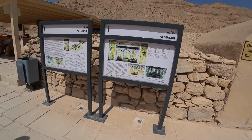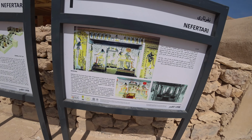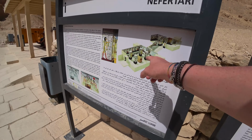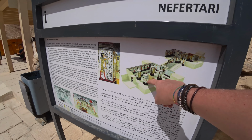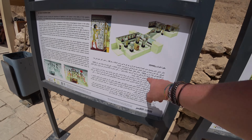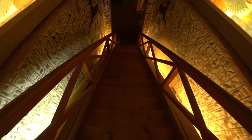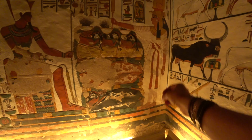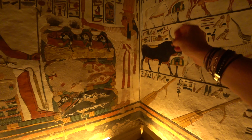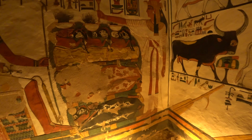Here you can see what we're going to see inside. And that's a map of it. So we enter here, we go down, and inside. It was discovered in 1904. Now, how beautiful is that?